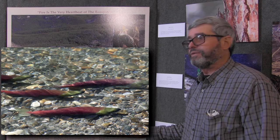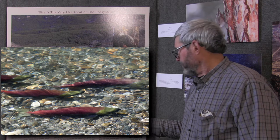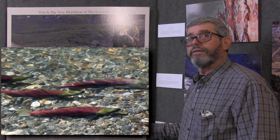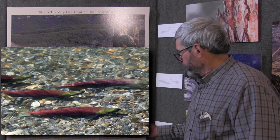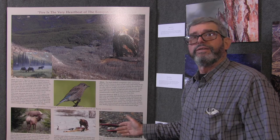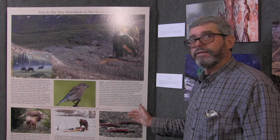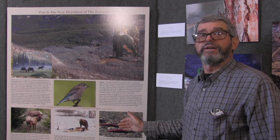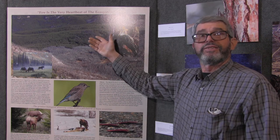Fish are very tied in with fire. And the fish story is that initially, fires can raise havoc with fish with flooding and debris flows and mud and all that. On the other hand, those debris flows leave fresh spawning gravel that when it all clears up, it's better than it was before, plus bringing in logs and stuff for the fish to hide under. So the fish are actually tied in with the fire cycles. So fire, the very heartbeat of the ecosystem.